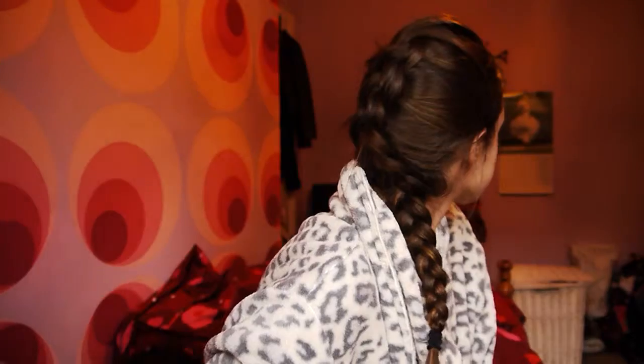Step number 10 is wear braids to go to sleep. I don't mean pigtail braids, I mean Dutch braids, or French braids if you like French braids, but I can't personally do them. So I like to put Dutch braids in my hair on either side, a bit like Zoella normally has them.